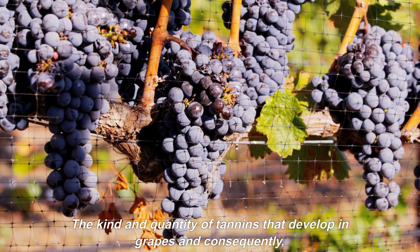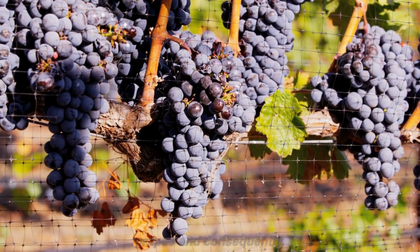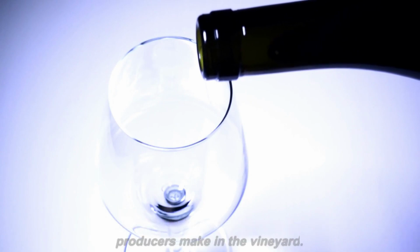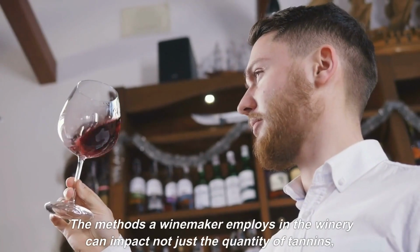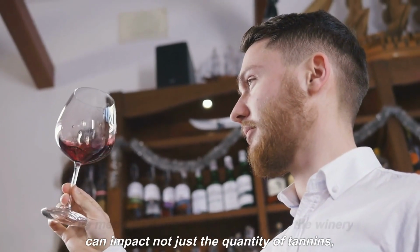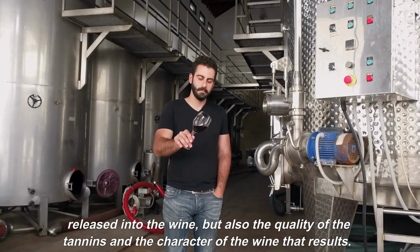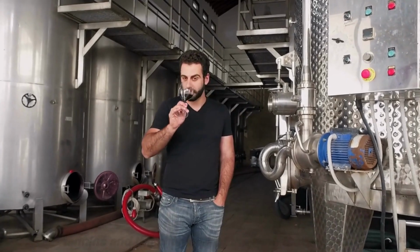The kind and quantity of tannins that develop in grapes and consequently in wines are also influenced by the decisions that producers make in the vineyard. The methods a winemaker employs in the winery can impact not just the quantity of tannins released into the wine, but also the quality of the tannins and the character of the wine that results.